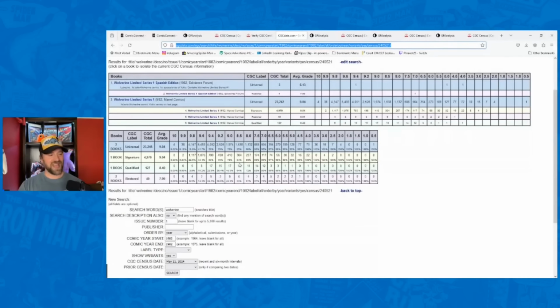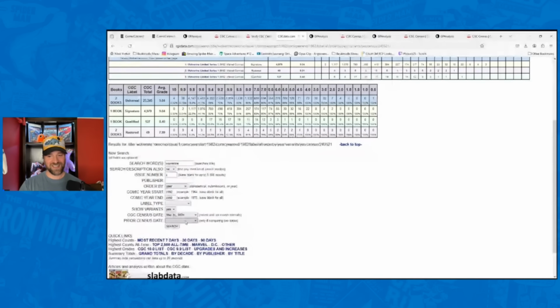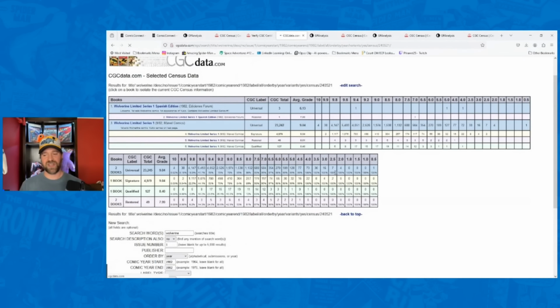So what happened recently? Now, what we have to do is you can put in a prior date and you can compare how the census changed. So we're going to go to April 30th. We do a search, and then this will update and give us what the change was between April 30th and this most recent census date. It always takes a little bit for this to process because it's got a lot of numbers that it has to go through. But ultimately, it will give us what that difference is between those two dates.